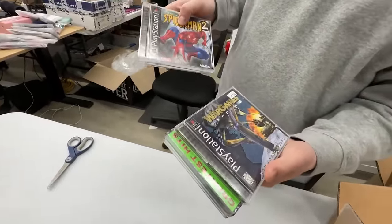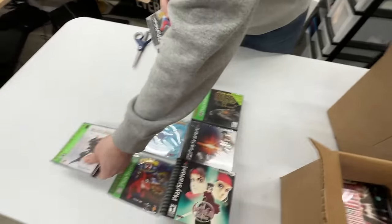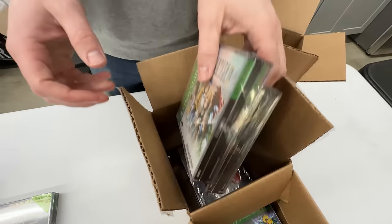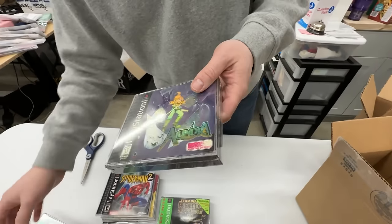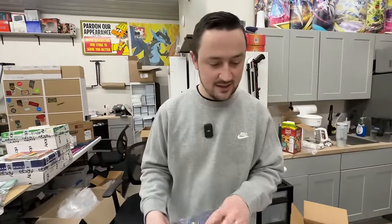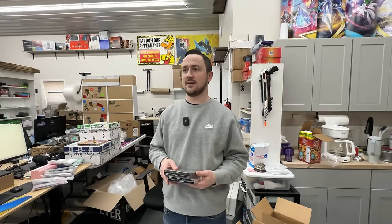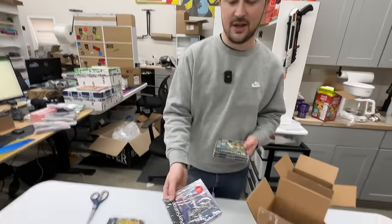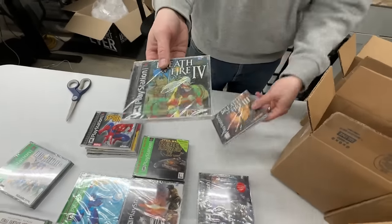Spider-Man 2, I love that cover art there. Another sealed one, Final Fantasy. Careful, that table was there. So loud. Okay. Final Fantasy IX. Alundra. Another Working Designs title in sealed condition. Did he share any of the stories behind this collection? Because there's some ridiculous stuff. Not much, just a longtime collector. Yeah, he has a huge movie collection as well, so he's just a massive collector of all things. There's Alundra 2, Breath of Fire 4 and 3.